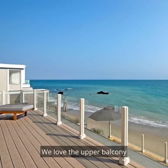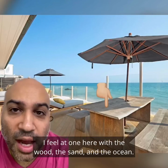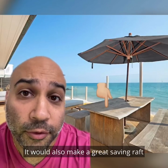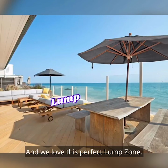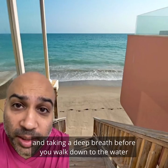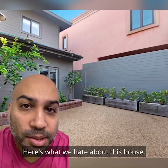We love the upper balcony and the lower deck. We love this table. I feel at one here with the wood, the sand, and the ocean. It would also make a great life-saving raft if you are ever in a boat accident and you need one. And we love this perfect lump zone. Finally, we love that there are steps right down to the beach. Standing at the top of these steps and taking a deep breath before you walk down to the water is a vibe. Here's what we hate about this house.